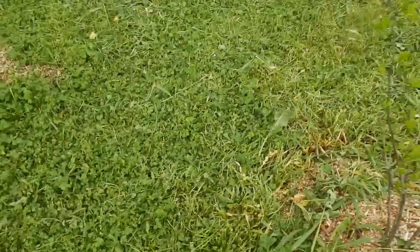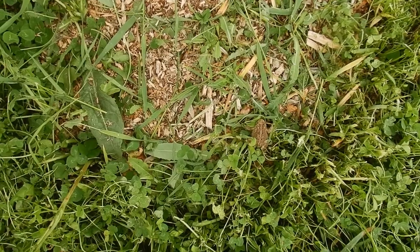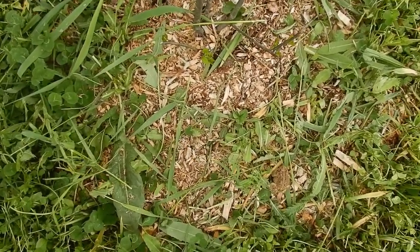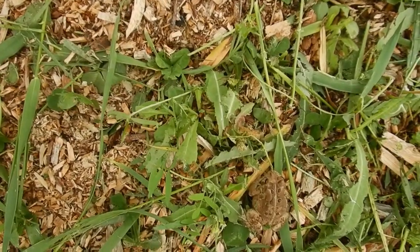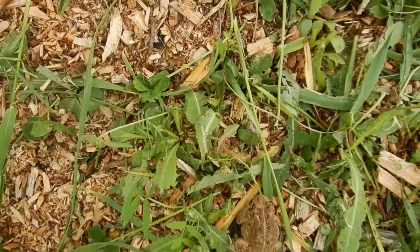I can't remember exactly what this is. Oh, look at that. There's an American toad. Kind of hard to see when they're not moving.